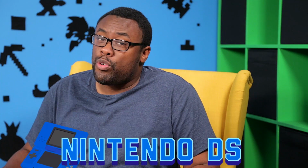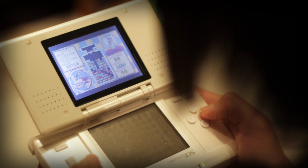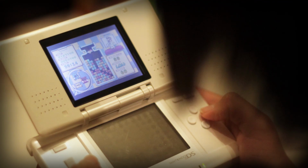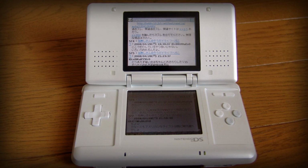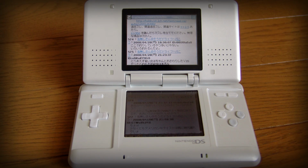But this time, gamers were slow to warm up, unsure of the dual screens and Nintendo's intentions for this device, as it was being sold alongside the Game Boy Advance and the GameCube at the same time. The DS was the first to allow wireless internet connection, allowing for wireless multiplayer, being able to connect to the Wii, and of course the internet.